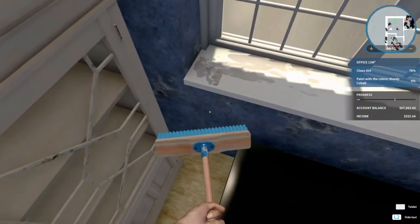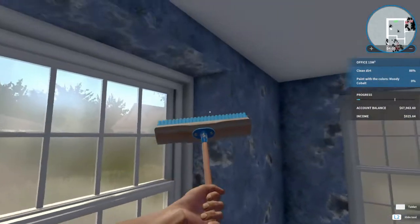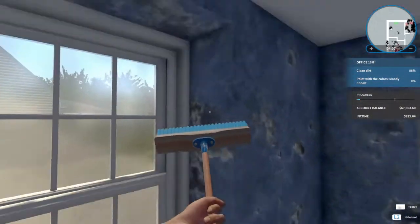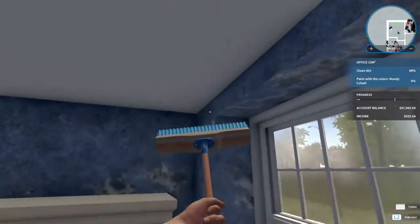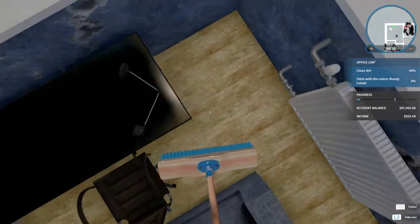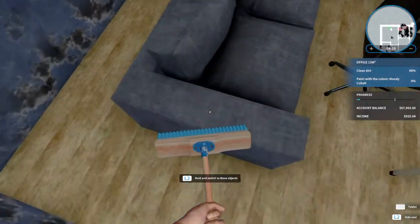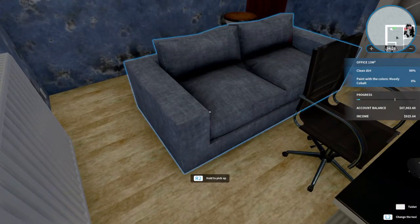Okay, we got one over here on the windowsill. And then yeah, we're gonna clean this window here. Oh. Ha! Well, that answer was right in front of my face. What about this other one, though? Let me move this back.